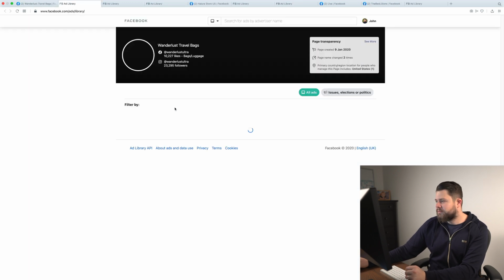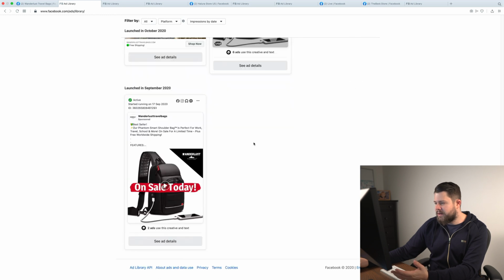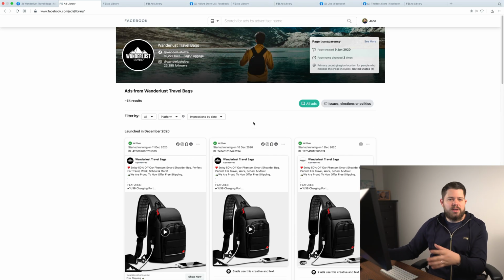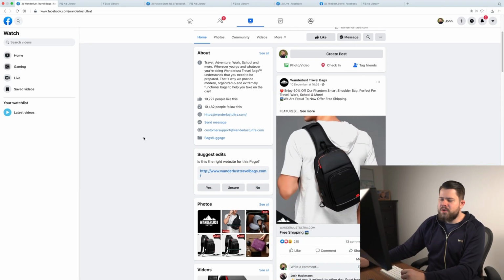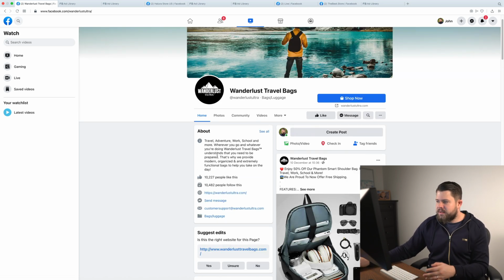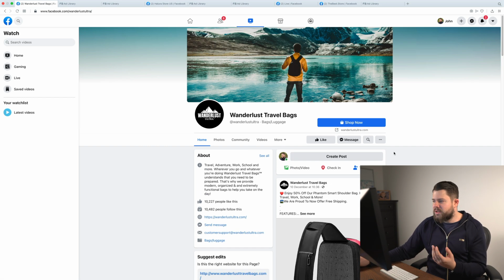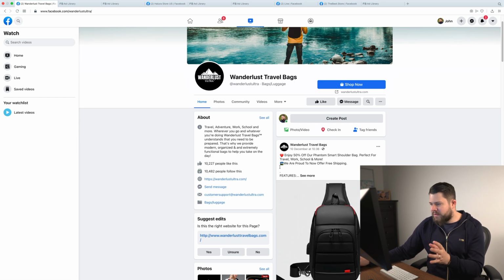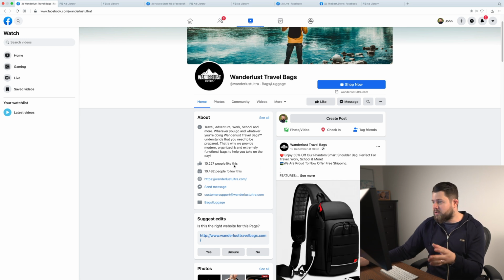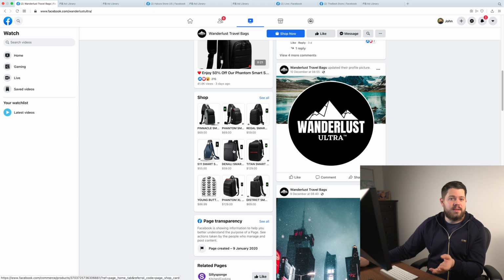See, they have tons of ads running right now. This is how you can actually read, you know, there. You can also get some kind of inspiration from these pages, right? This is actually a very nice page because you can see how they are using it, right? They have a lot of different information about their store, and they also created that shop inside of it, right?